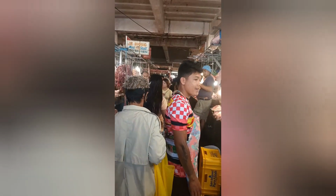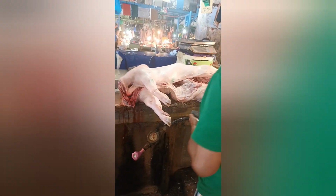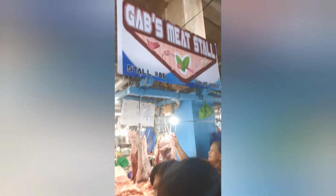All right. Here at the Ormoc Mercado, I came to buy some pork for the birthday festivities. And there's lots to choose from. Marcel has her favorite place back here, and that's where we're headed. Whole pig, chickens, we got chicken intestines, we got skin, pork liver, and this is Marcel's. Right next to Gab's meat stall.